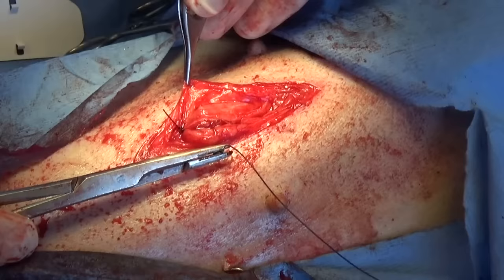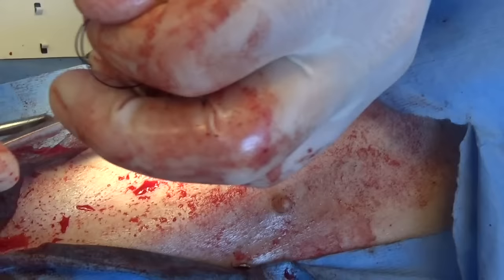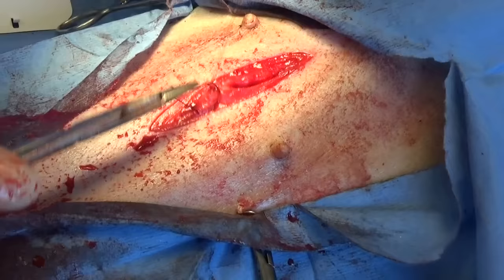So again, I'm going away from the edge of the muscle. 1, 2, 3. I'll show you on the next one, I'll place it a little more carefully. I'll show you how little tension I put on it.